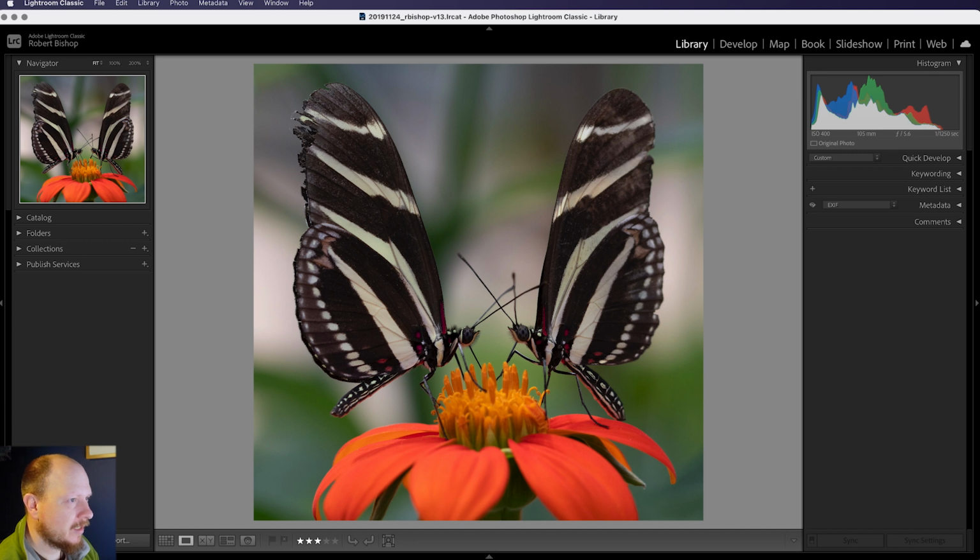So this is using the Sigma 105mm macro lens, f5.6, ISO 400 at 1/250th of a second. And again, I probably didn't need it that fast. I could have dropped my ISO a bit, used a slower shutter speed because they were sat still there, but you never know if they're just going to fly away. So you've got to be prepared for that and have the fast shutter speed just in case they do fly away. But yeah, I liked the symmetry of this image.